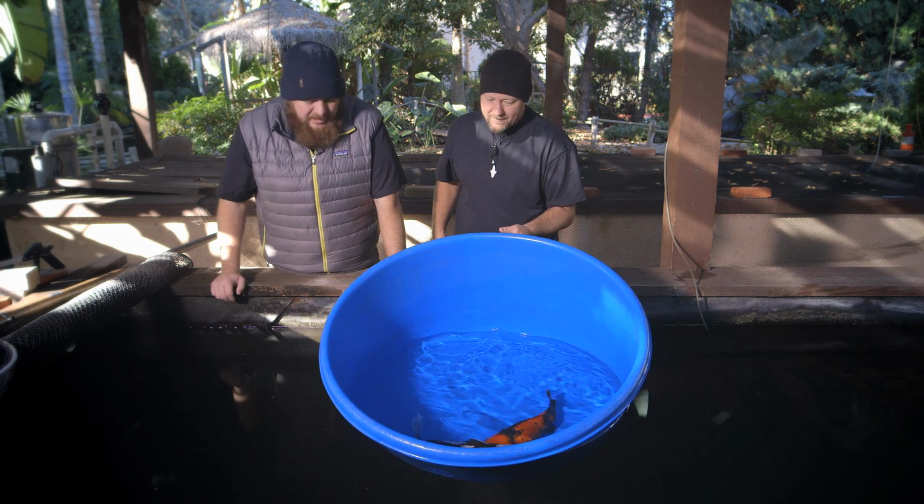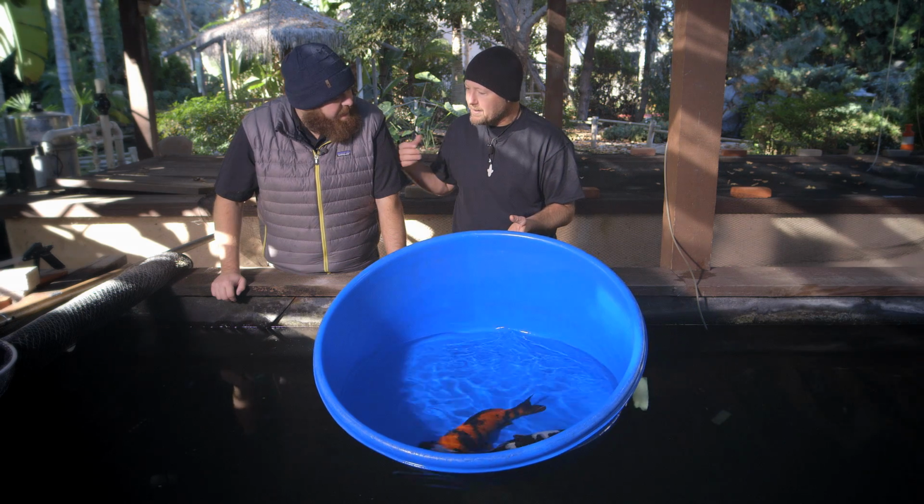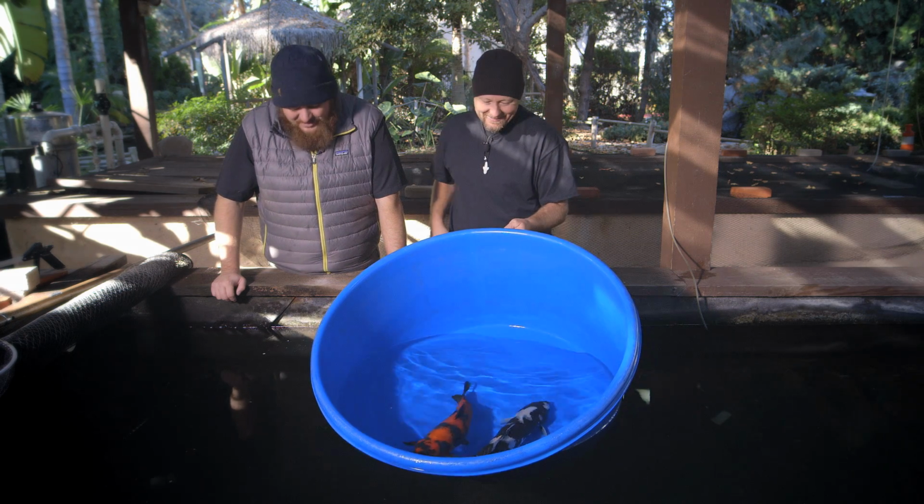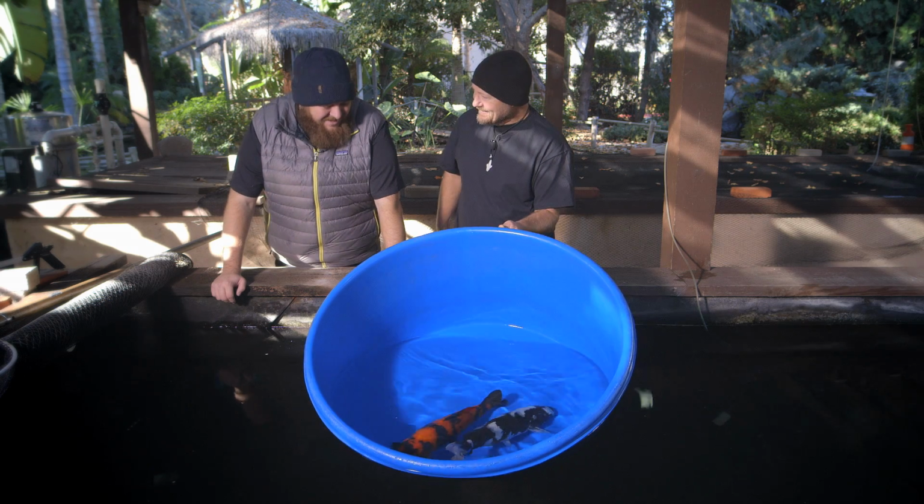That's great. Perfect analogy. That's why I want a whole pond just Shiro Utsuri. Absolutely, man. Almost Sakai. Almost Sakai Shiro. Taco Hero's gonna love that.